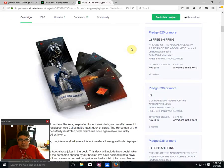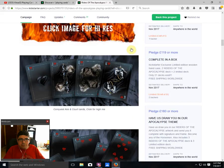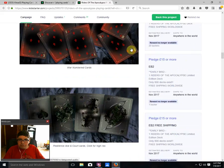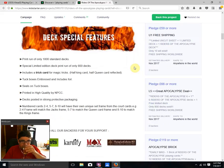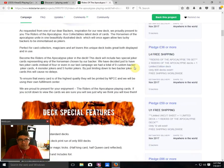Nice faces. They have two different decks, I believe, as well. They got dark faces. I'm confused a little bit. 1800 decks for the one deck. Special limited edition deck, only 800 decks. Both printed by Noir Arts.